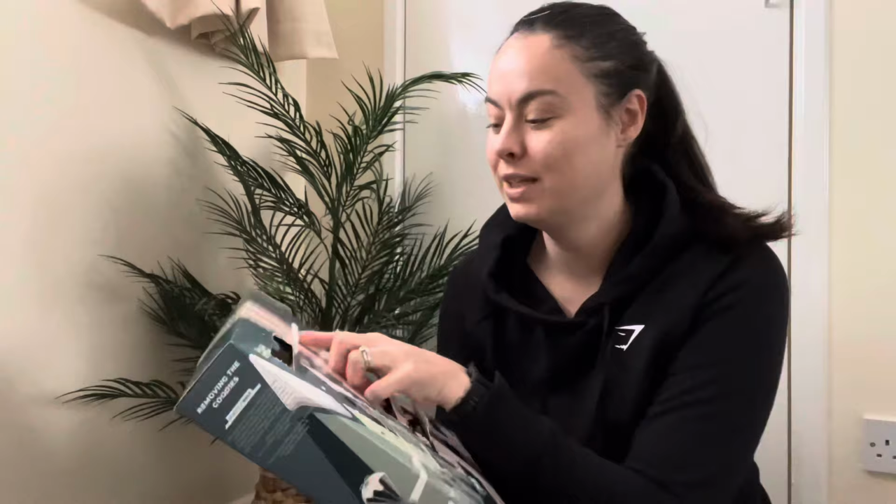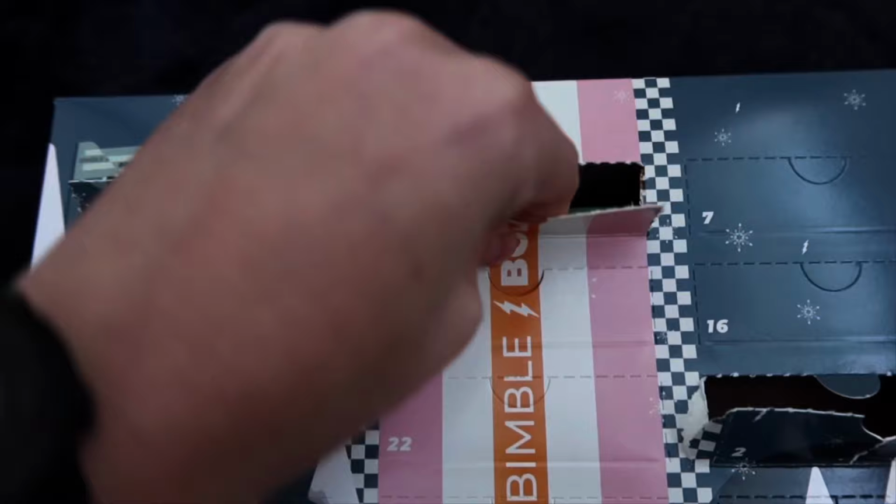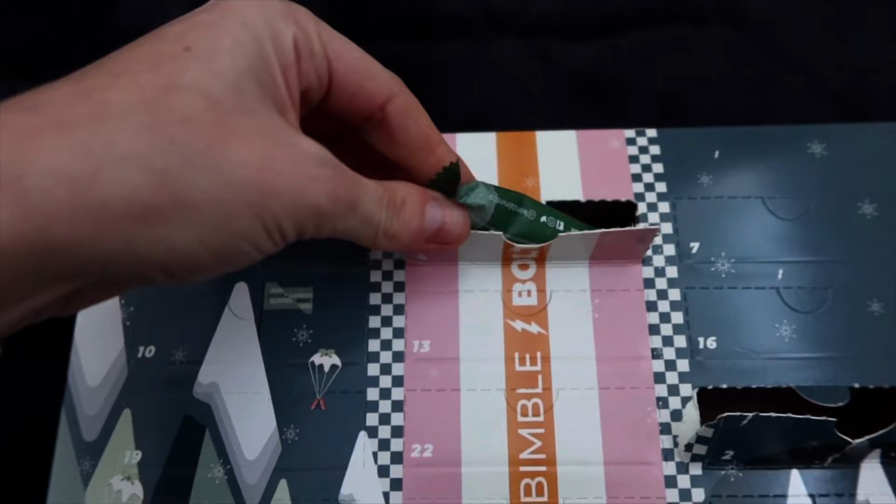Okay, day four. Let's see. Okay, this one I've got, it's right at the top. I should be able to do this one very well. Day four, just to make it clear. Okay. Like maybe another food item.